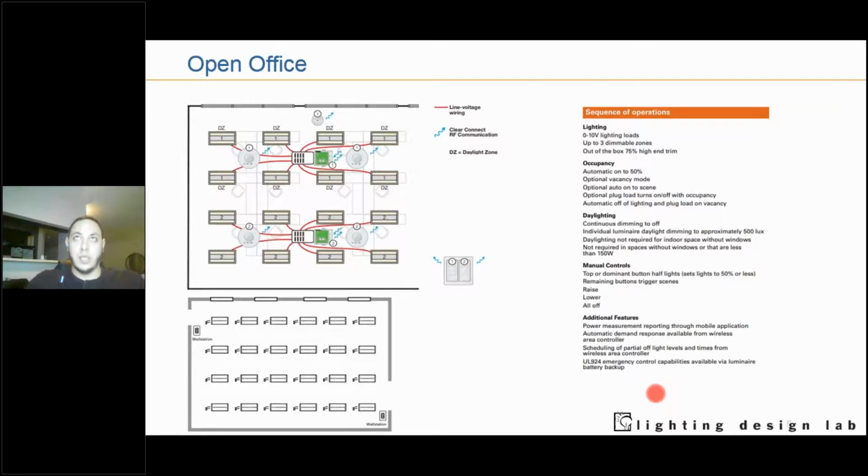And I mentioned sequence of operations. Hey, a quick example is, and I'm not going to go through it, but it's as simple as a narrative of what is going to happen in a specific space.